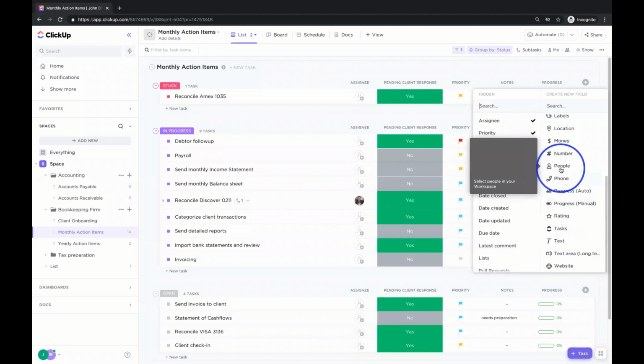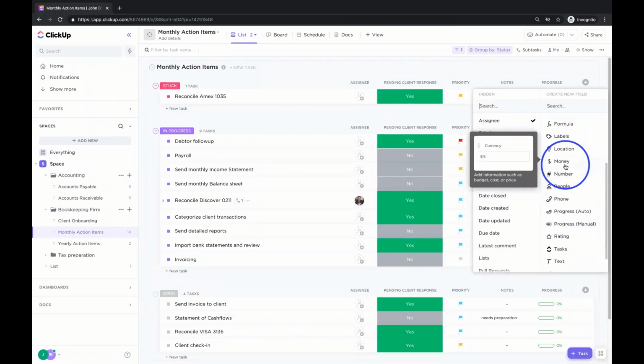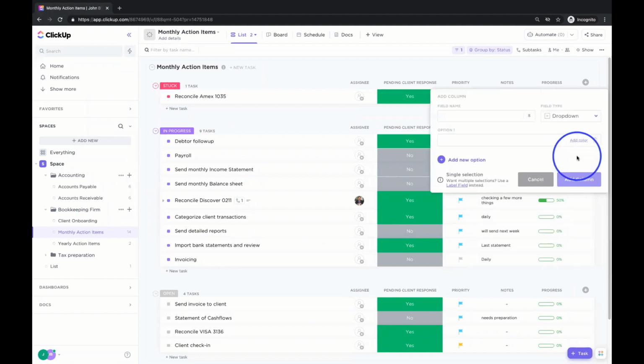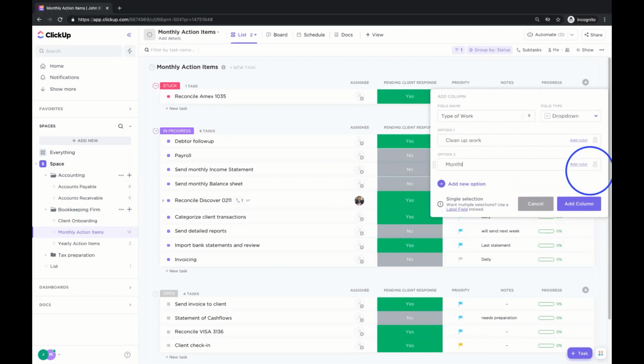In this case, we probably want to track something along the lines of a dropdown. And that dropdown might be something like type of work. And that type of work, maybe it's something along the lines of cleanup work, because if you're a bookkeeper, you're going to have to clean up people's books, right? Cleanup work, or maybe instead of cleanup work, it just might be a regular monthly package. You can add those things in.